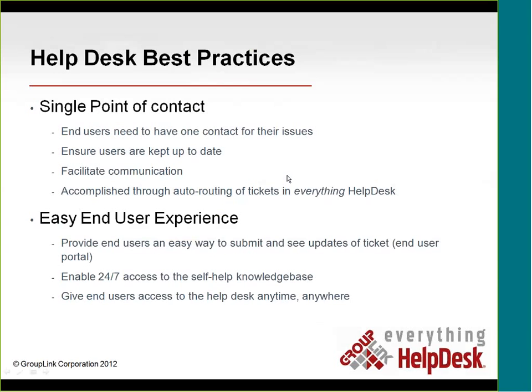Some of the best practices that we try and focus on is one of them being single point of contact. The idea is that the end users need to have one contact for their issues, so that way they know who to turn to or where to go for that issue that they've reported. The system can help facilitate that, whether it's communication lines or that open channel, so they can have that single point of contact to understand and know what's happening, where their issue is, what's going on.